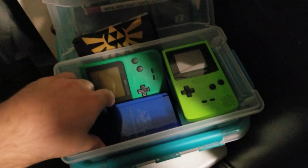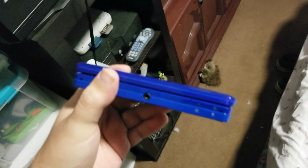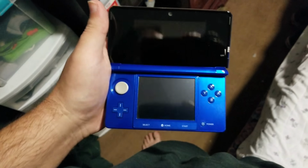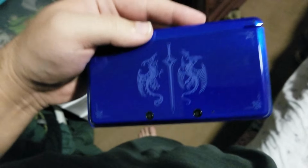We also have, this is expensive, it's the OG 3DS. A little bit of dust. However, it is the special Fire Emblem edition, which did not have very many copies manufactured. So I keep it nice and pristine, and I play my Fire Emblem games on it, and only Fire Emblem. I gotta take care of it. This thing was not cheap. It was not cheap at all.